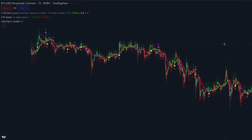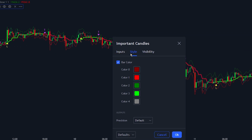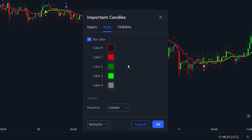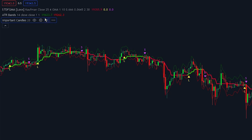Now let's configure the indicator settings to help us take accurate entries. First, head over to the High Volume Candles indicator settings. After that, go to the Style tab and change the Low Volume candle colors. After doing that, click on the OK button. Now let's change the Gaussian Moving Average indicator settings.